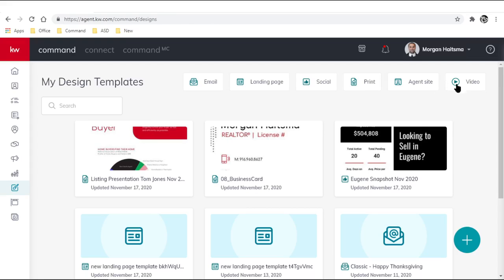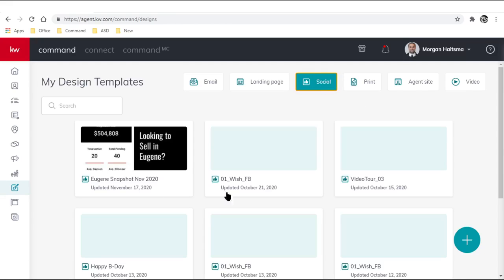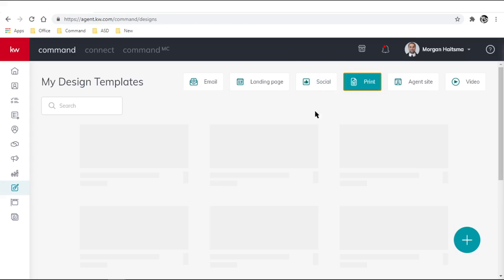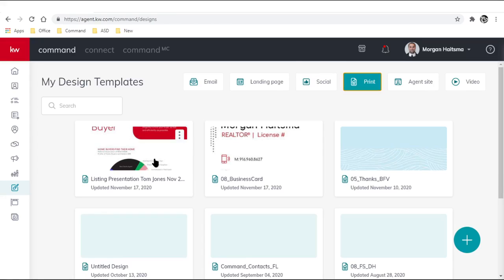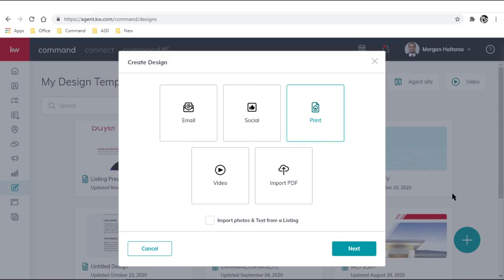Again, if I were to go up here and click on any one of these, they'll start to organize based off of these different types. So if I go to social right here, only the social ones will populate. If I go to print right here, only the print will populate. So we're going to click on our blue plus button again, and make our way to email. And I'm sure all of us are really interested in our email. It's been getting a lot of attention lately from the developers. And we're going to click on next right here.